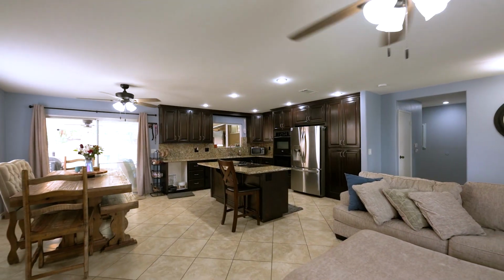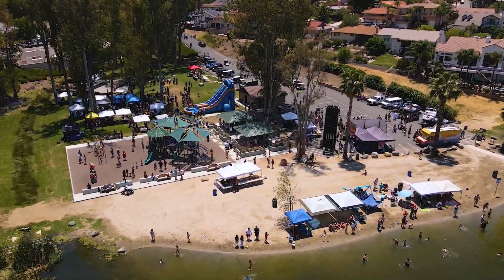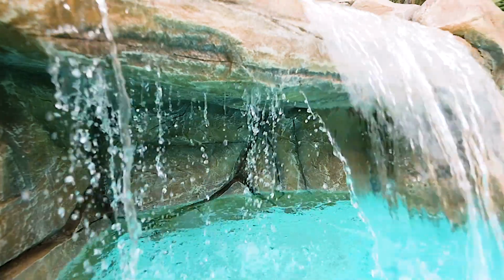So right now we're in my favorite part of this house, oversized great room. The location of the property is another bonus. You're close to Indian Beach, which is one of our most popular beaches here, and you're also close to the main gate. With everything that Canyon Lake has to offer and being in this home, you're truly gonna understand why we call this a little bit of paradise.